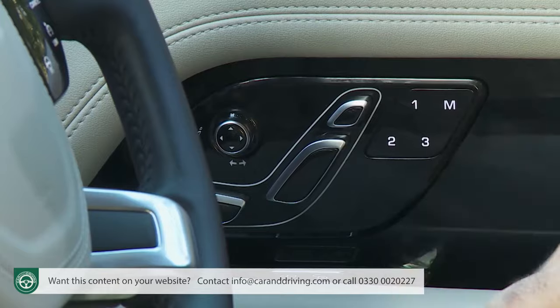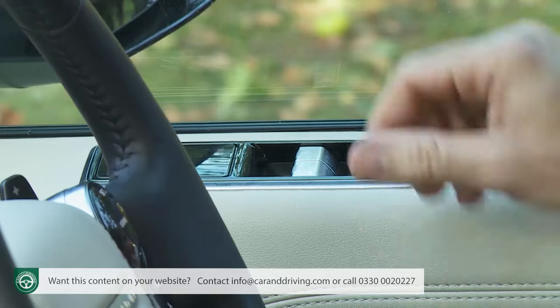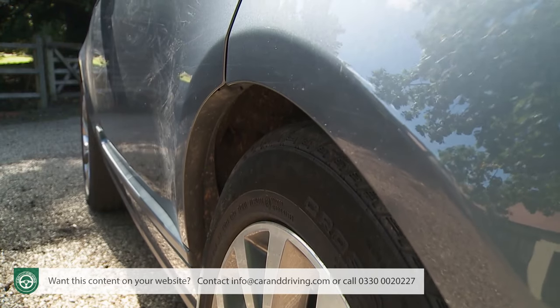Now, on these doors, a neat touch lies with a switch panel which includes the option to select the air suspension's lowest access height. Now this lowers the vehicle by up to 50 millimeters to help passengers get in and out.